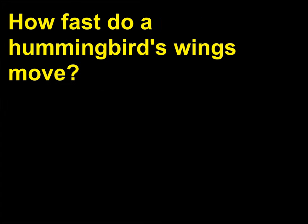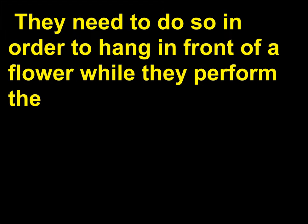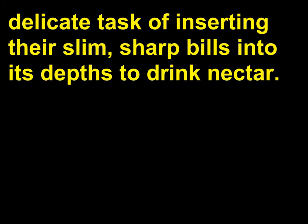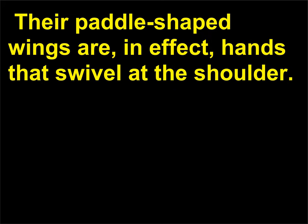How fast do a hummingbird's wings move? Hummingbirds are the only family of birds that can truly hover in still air for any length of time. They need to do so in order to hang in front of a flower while they perform the delicate task of inserting their slim, sharp bills into its depths to drink nectar. Their thin wings are not contoured into the shape of aerofoils and do not generate lift in this way. Their paddle-shaped wings are, in effect, hands that swivel at the shoulder.